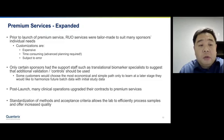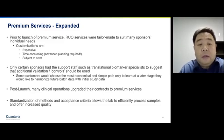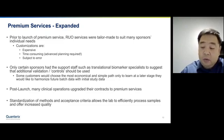And post-launch, a lot of our customers choose to upgrade their RUO service to premium service because they really see the benefit. And with the standardized method and acceptance criteria established, that really allows the lab to efficiently process the samples and offer increased efficiency.